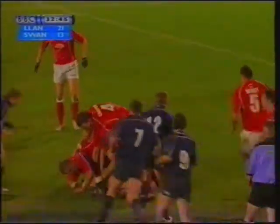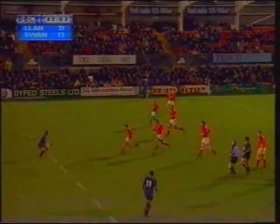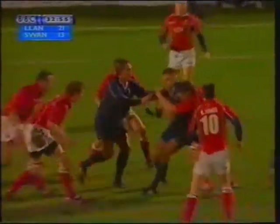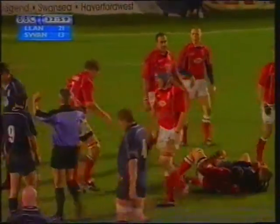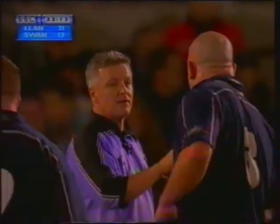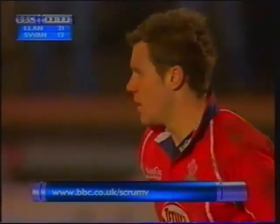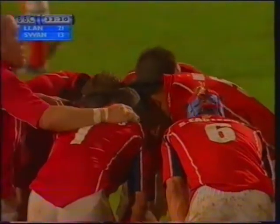Touch judge just stepping in there to keep them apart as play continues midfield. And the Stradey crowd incensed by the footwork of some of the Swansea forwards on the Llanelli winger. I wonder, will Nigel Williams want to come and have a word with Clayton Thomas on the near side? He's come half. Is that what happened over there? I'll look for it. Mark Jones looks around and says, well, I could have done with a bit more protection there. Well, he wasn't a real bad stamp, I don't think. He was just on the wrong side and he wanted the ball.